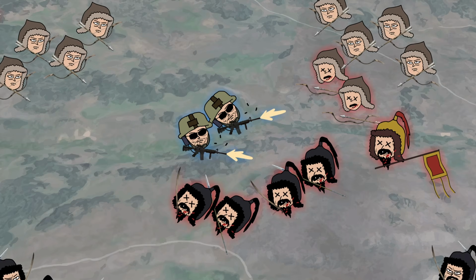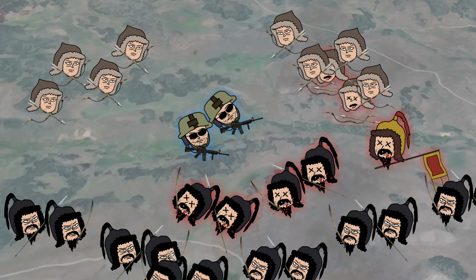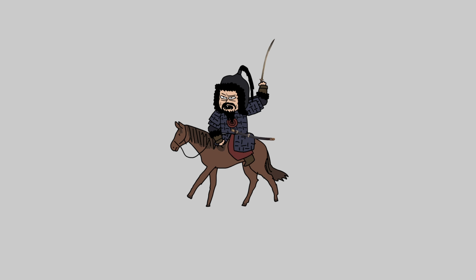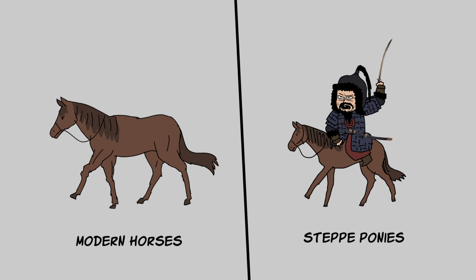Now let's say the Mongols then commit to a full assault. They charge from 500 yards out. Here's where we need to correct a common misconception. Mongol horses weren't as fast as modern horses. These were hardy steppe ponies, built for endurance rather than speed.